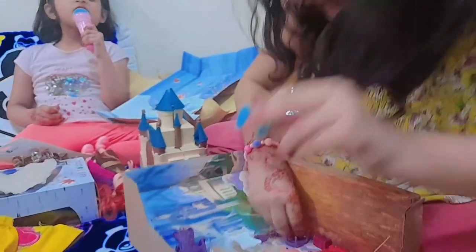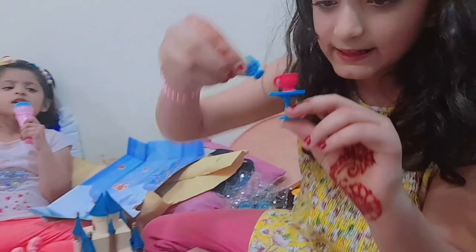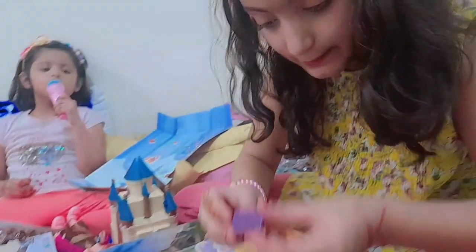And we have a little table to put this cup on and the candle. And a little table is purple. I don't know what this is.